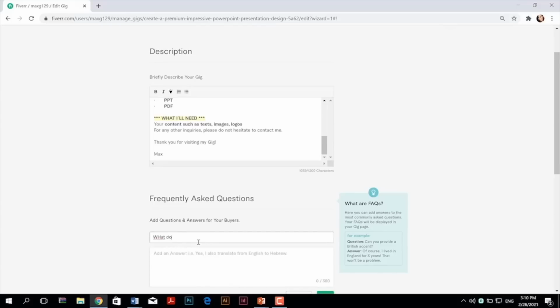So what do you need to get started would be a good one, and the answer would be: I will need your content file, logo, samples if you have any. So don't tell your clients that if they don't show you samples you won't work for them, but it's always easier for you if they show you something that they like and then you make it for them. Images and any other content.